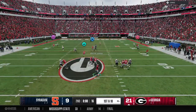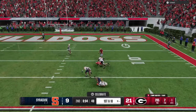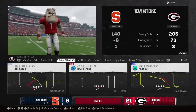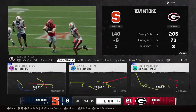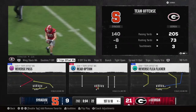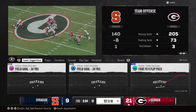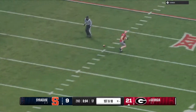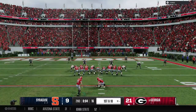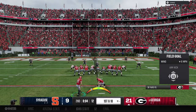Looking to go up top on 1st down. Throwing right. He's got it. That is exactly what you're looking for when you talk explosive plays. The defense finally able to make the stop. So it's first down, but with just a few seconds, they'll try to put up a 3 before halftime.